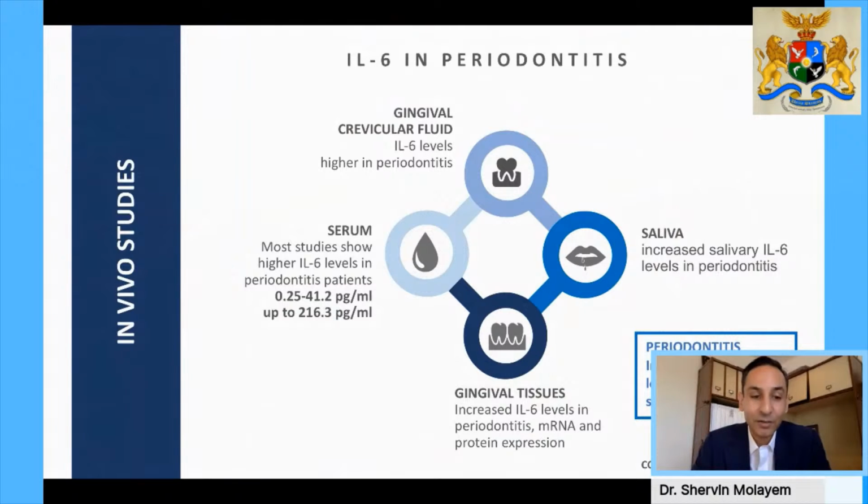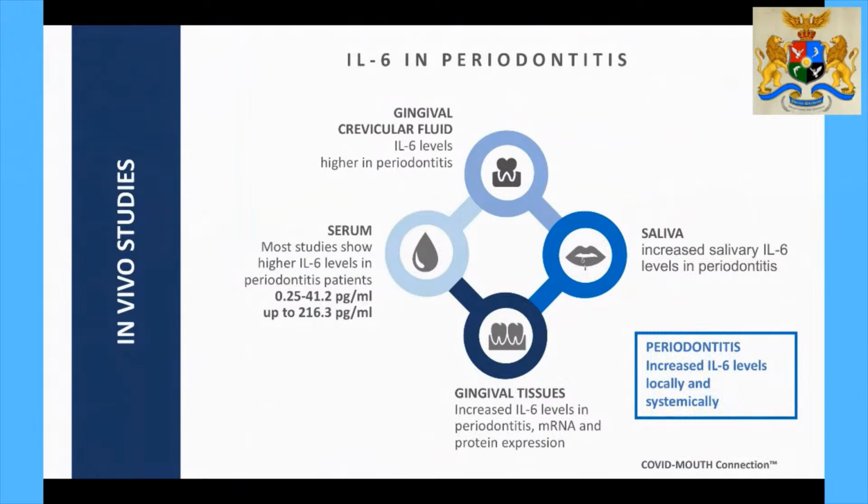Now, serum levels of IL-6 have been reported to be significantly higher for patients with gum disease. In a healthy situation, the value could range from 0.25 to 40. Sorry, that's what it's going to be in the range in periodontitis patients. Remember these numbers.